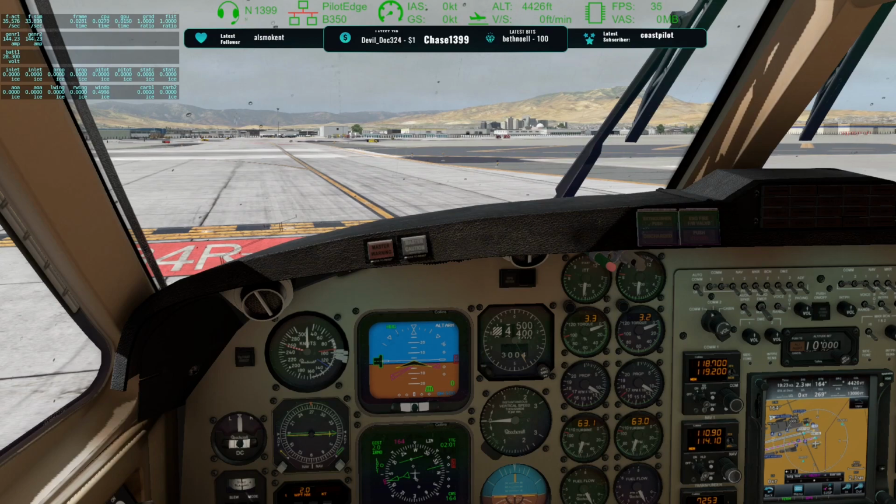I can't hear him, but I'm going to anticipate his readback. Reno Tower, King Air 1399, hold short 16 left. King Air 1399, Reno Tower, runway 16 left, cleared for takeoff, wind 160 at 11. 16 left, cleared for takeoff, King Air 1399.